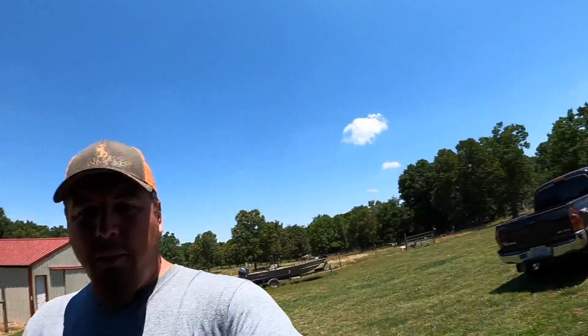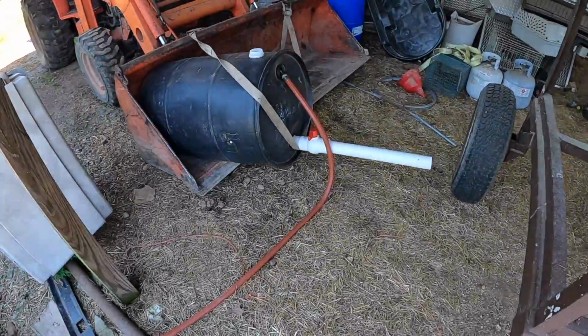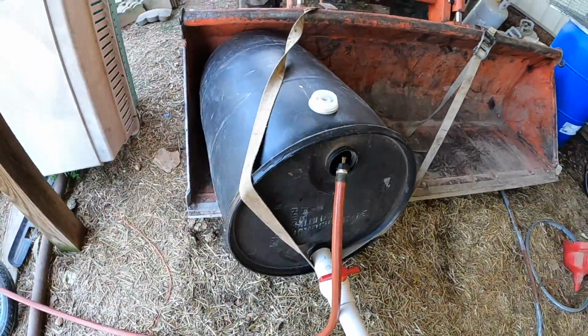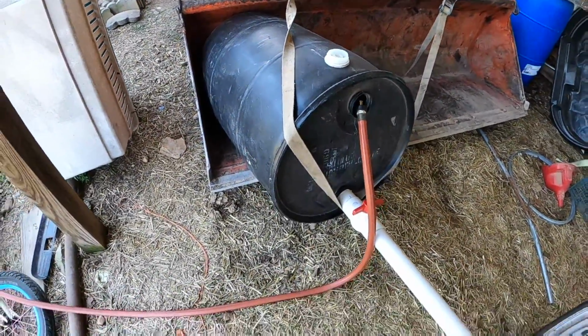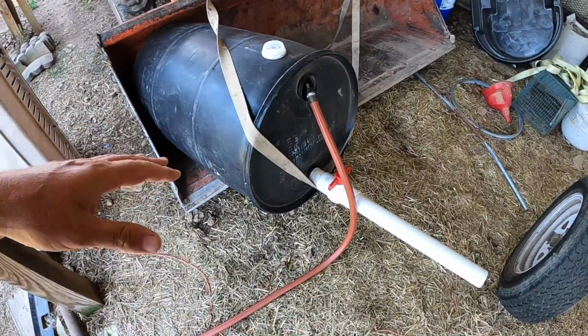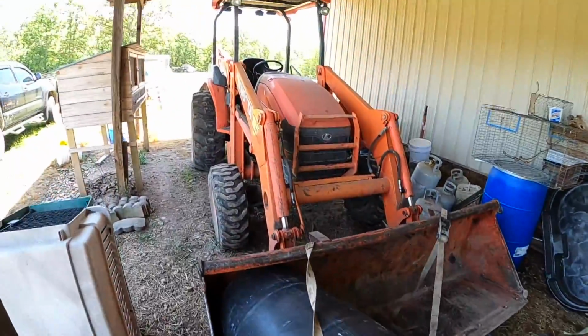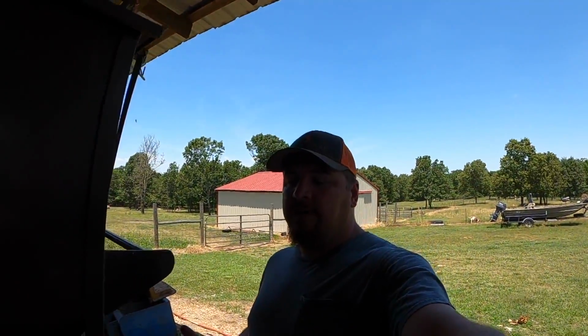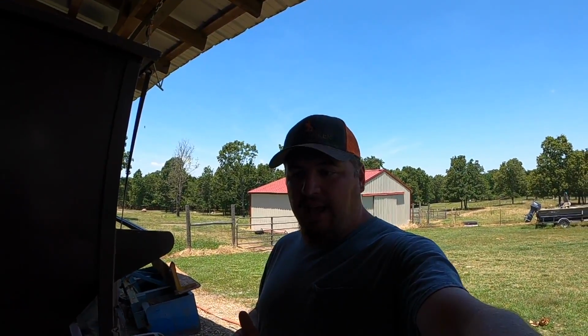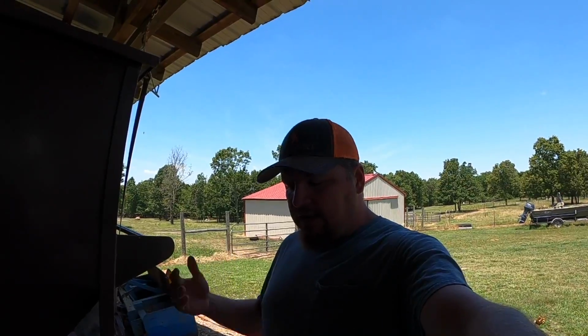But right now, what I'm doing is filling up this 55-gallon drum because I do not have a water line run down to that hog pen yet. I'll take a couple of these down there, fill their stock tank up, and then we'll use the backhoe to start working on the pond. I say pond, but I don't know if we're just going to make a mud hole. I don't think we're going to make a great big pond for them. I'm going to try to make a decent sized wallow where they can get in there.